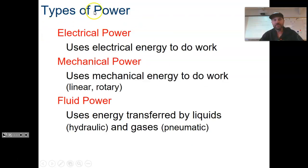Types of power: electrical power, we can use electricity. Mechanical power, that's using force times distance, simple machines. And there's fluid power. We'll have a unit on fluid power later on in the year, and that's something like pneumatics, if you've ever seen a car that can go up and down, or hydraulics. Any farm equipment runs basically on hydraulics, pushing a fluid through lines to do work.